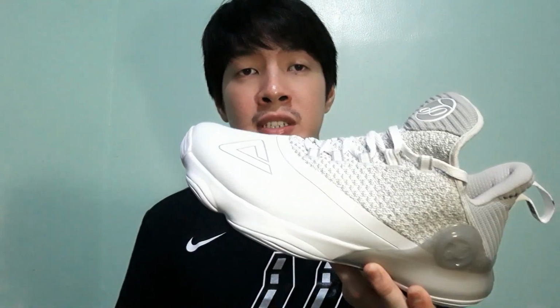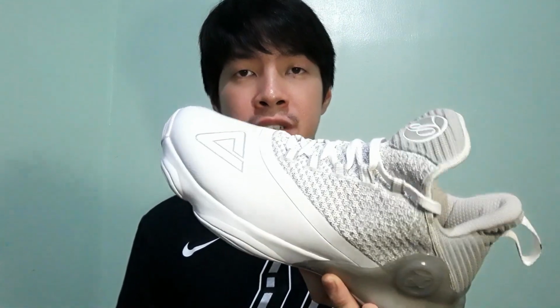Besides the TP5, the TP6 is one of Tony's go-to pairs for the Charlotte Hornets. And this shoe was created last 2018 and was distributed in multiple colorways in different Peak stores of the world. 4 of them were delivered here in the Philippines.